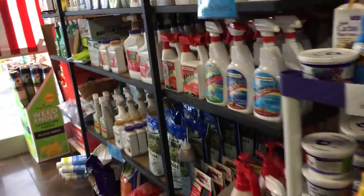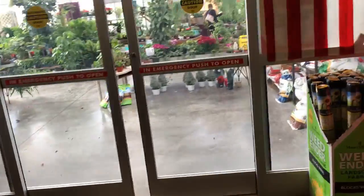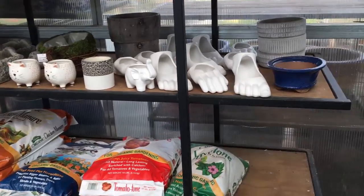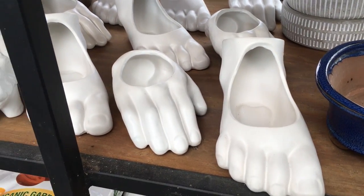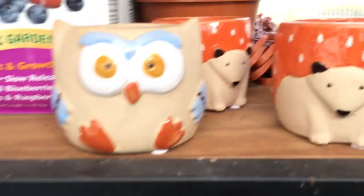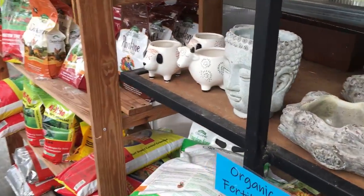Lots of bird feed. This is all the pesticides. I wonder if my mom's ever been here before. Pesticides and fertilizers. This is my favorite place. And your funky pots. Oh, isn't that the weirdest thing ever? It's a foot. Of course, you know I'm a cat person, so I have this. I feel like the foot is weirder than the hand. But they're both actually kind of weird. Oh, it's a hedgehog. It's so cute.